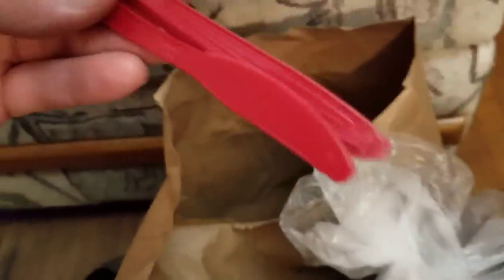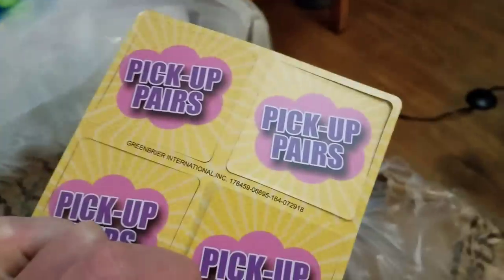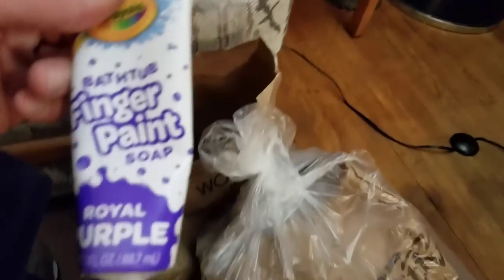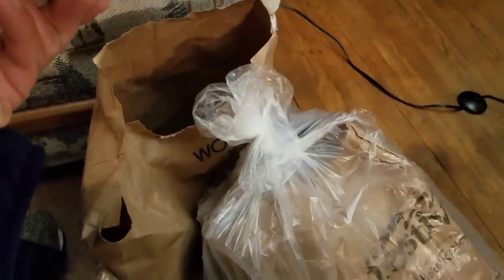There's nothing in this. Military action figures is empty. Little knives. We don't need any more plastic knives. What do we got here, guys? Just pickup pairs. Must be some kind of game. Oh, it's an open tube, though. A bathtub finger paint. Royal purple. With no lid on it, though. So we'll set that on the ground.